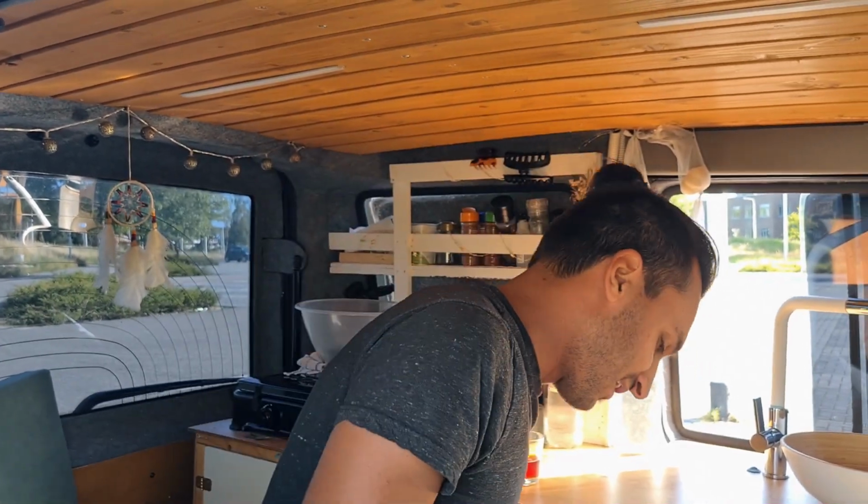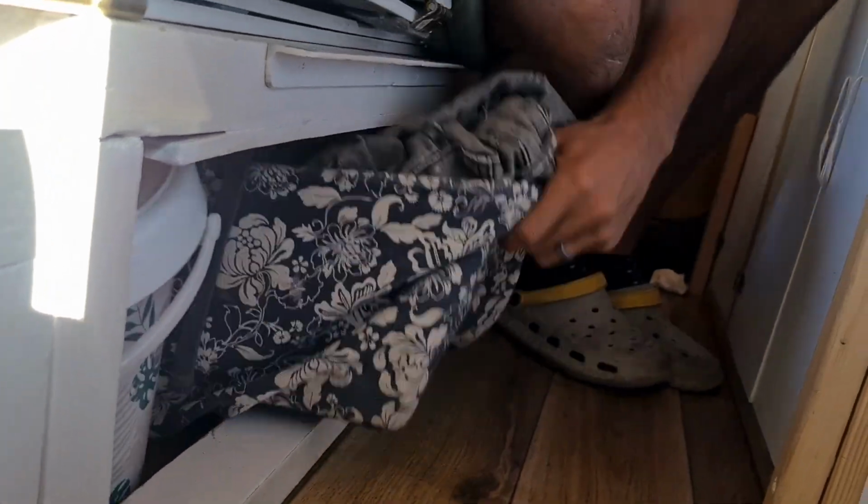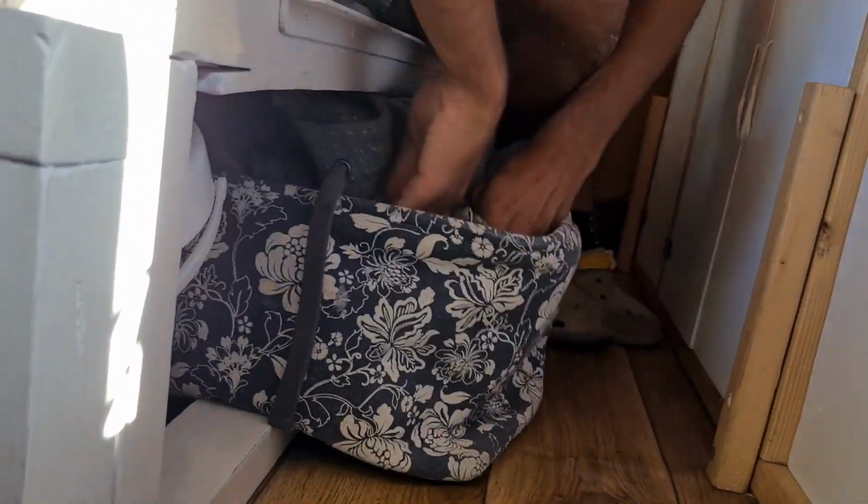The next thing for me is the clothes storage. My clothes storage is under this side of the bed, and my clothes basket is smaller than Justina's, and there's less space for it because of the bed design, the way it slides out. There is less space under here, and it's just hard. It's annoying to put it out, it's annoying to put it back in, and it's quite annoying if you just want to get a new t-shirt or something.